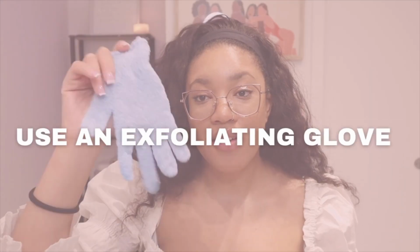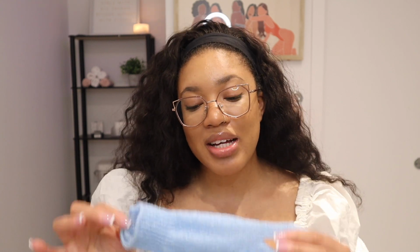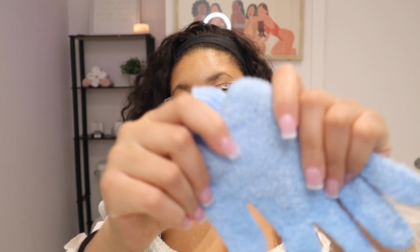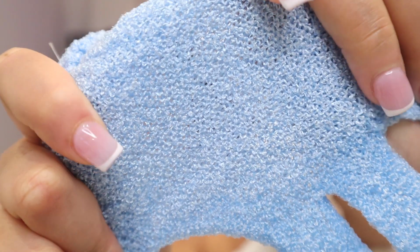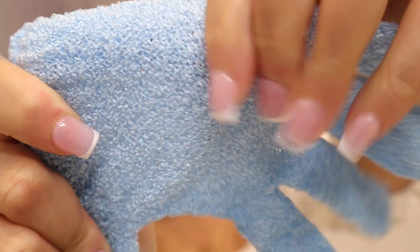The next thing you definitely want to consider if you have acne prone skin is getting a shower glove like this. And the reason why this is really powerful is because this has a bit of a rough texture, and I'm going to show you a close-up so that you can see. This is what it looks like up close, so you can see that it has a very grainy type of texture.